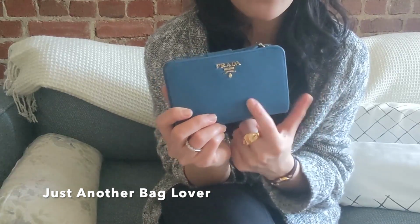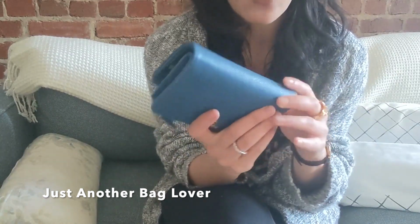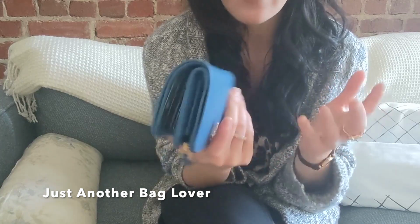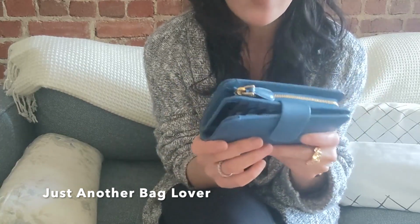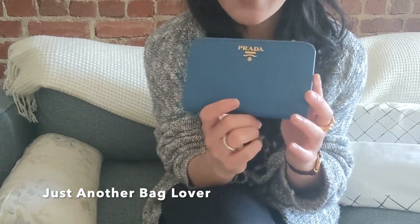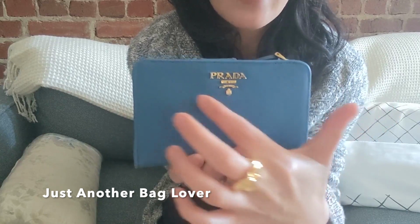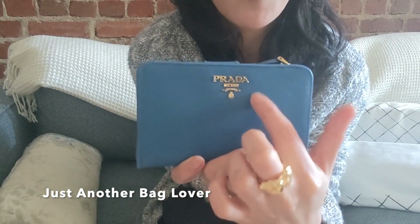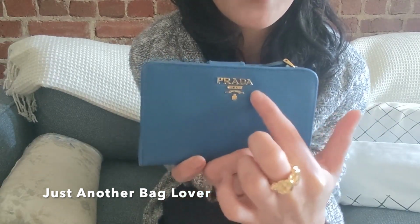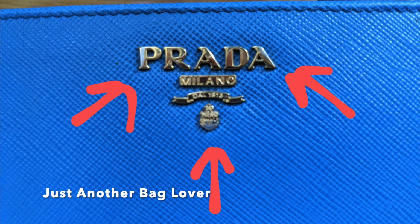This is made out of Saffiano leather, and it's very, very sturdy. There are no issues with the leather at all. In fact, the leather I think has held up really, really well. Saffiano leather I find is very, very durable. Where you do find some wear and tear is definitely on the hardware. The A and the P especially, the gold part has just faded a little bit, and you can see this silver shining through a little bit.